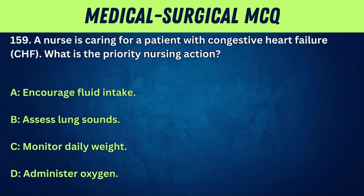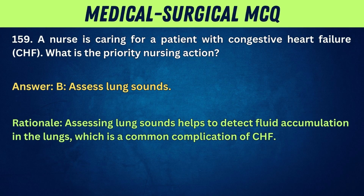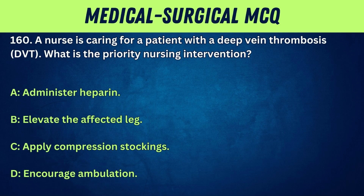159. A nurse is caring for a patient with congestive heart failure, CHF. What is the priority nursing action? A. Encourage fluid intake. B. Assess lung sounds. C. Monitor daily weight. D. Administer oxygen. Answer: B. Assess lung sounds. Rationale: assessing lung sounds helps to detect fluid accumulation in the lungs, which is a common complication of CHF.